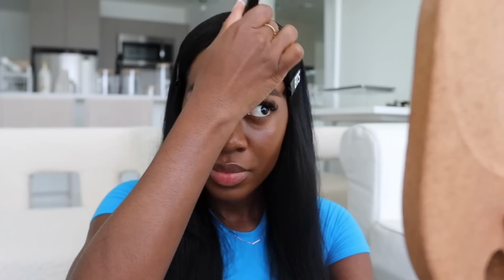And I like to bring it up to the top of my hairline because I am wearing a wig and I just like when it blends into the wig a little bit because it also helps the wig blend better. So yeah. Now that the foundation is done, I'm just gonna go back in with a little extra foundation, like literally a milli drop, like literally a little drop.